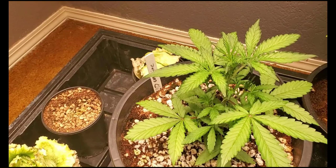So let's say it was a foot tall when it starts to pre-flower, it should get to 2 feet, maybe even 3 feet tall. If it was 2 feet tall, it should get to 4 feet, even up to maybe 6 feet tall. But typically it'll double in height.